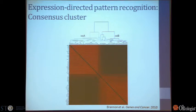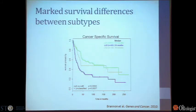And we found 2. For lack of better knowledge, we call them clear cell A and clear cell B, CCA and CCB. So these are very distinct biologically. And when we looked at these tumors in terms of their outcome, they also have significant prognostic relevance, with the clear cell A tumors in this original cohort having a median survival of 103 months compared to the 24 months for CCB tumors.